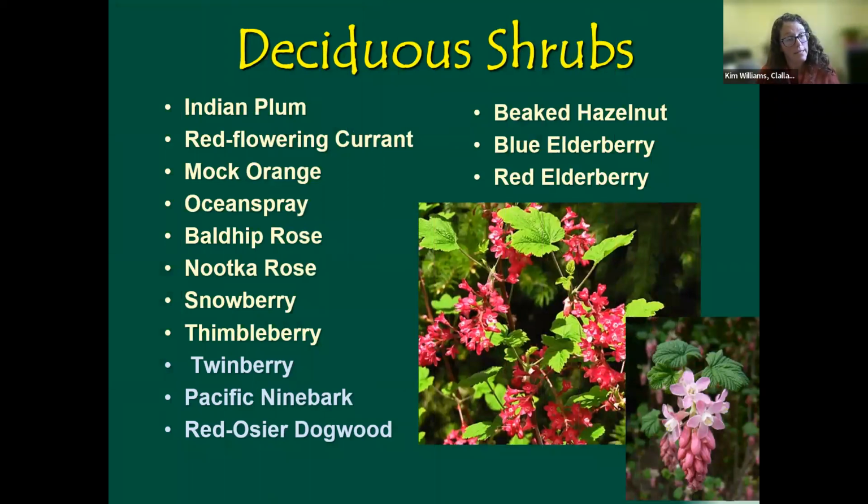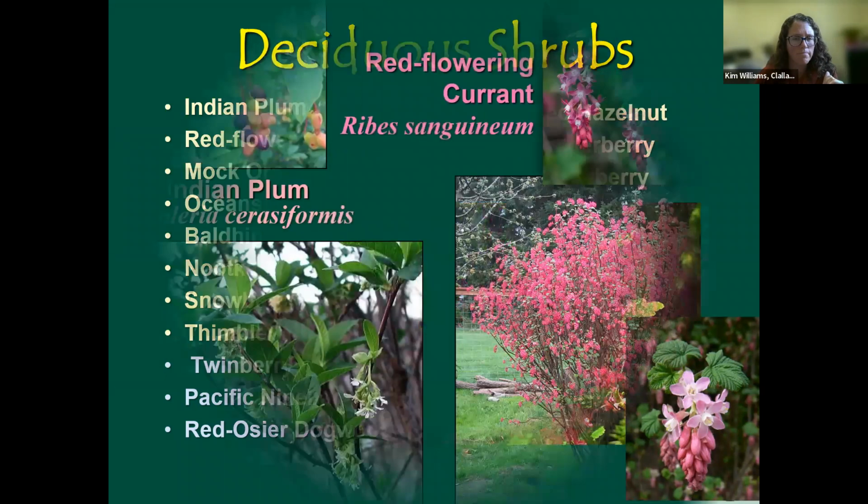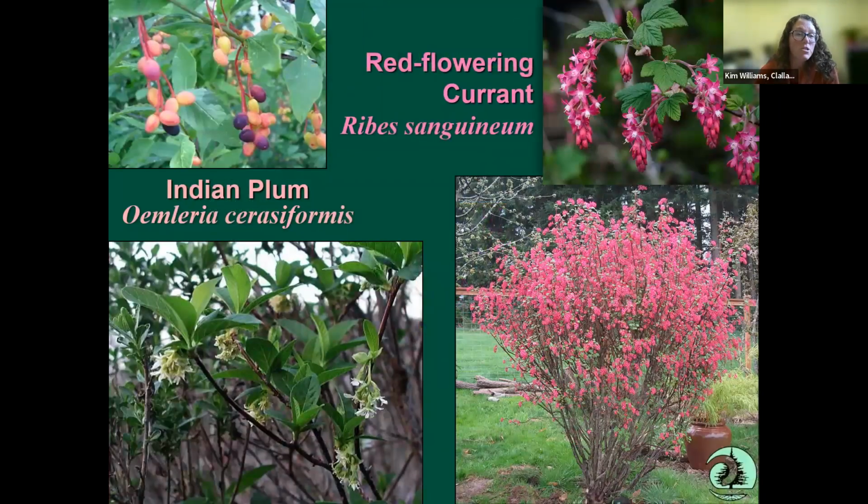So that's kind of our trees in a nutshell. And moving on to the shrubs. So here's just a kind of a list of the shrubs I'm going to go over. 2 shrubs, the Indian plum, Oemleria cerasiformis, and red flowering currant. These are incredible little shrubs. They both produce a wonderful flower and a berry.